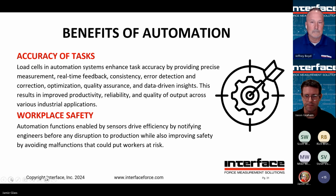Workplace safety. As you automate workplace safety, sensors drive this from a variety of different angles. If I was to look at crane lifting or something similar to that, and somebody's lifting something, there are overloads, there are weights that you wouldn't want to exceed. So by instrumenting that, with load pins, shackles, a variety of different things, it allows us to ensure that workers aren't put into a position where they could be hurt. Next slide, please.